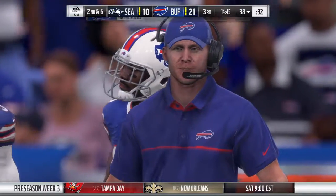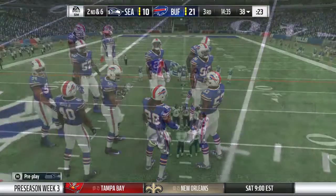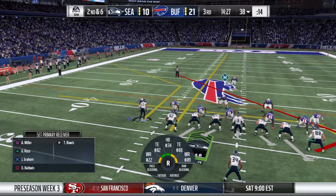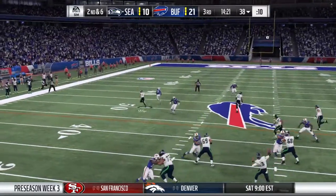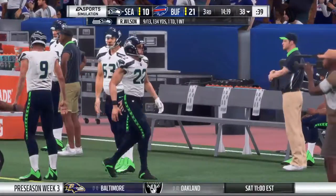Tough running there. That's a hard-earned 4 yards. Yeah, those are the unsung kind of runs. They don't fill up the stat sheet, but they do set you up in good position on second down. Looking to throw on second down. Wilson. And his throw here is incomplete.